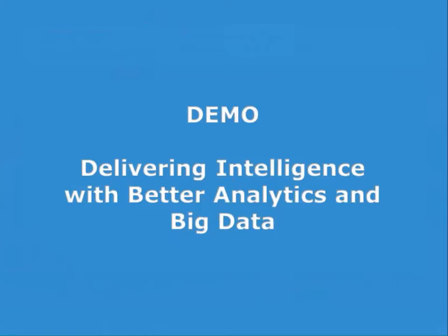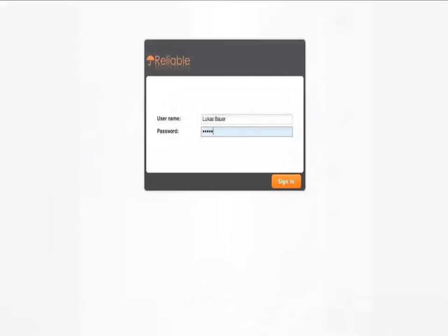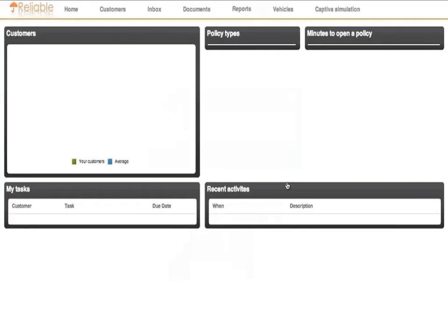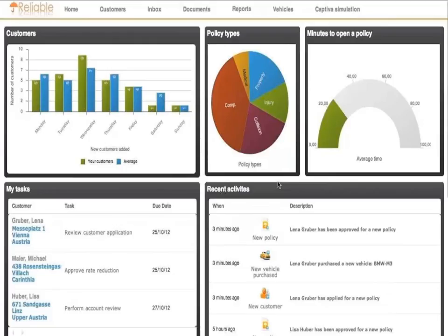So at this point, I'm going to transition over to Dan to show you an example of intelligence in action. We're going to look at an onboarding application. Reliable Insurance has just opened up offices in Vienna, Austria, and Lena Gruber has applied for a policy. She did this by filling out an application online and submitting that. And what we're doing now is logging into this insurance application as an agent who will work on her case.